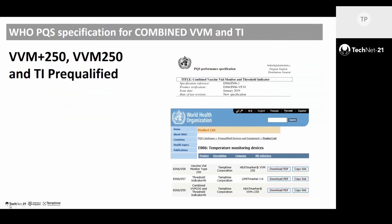The next slide, please. There you go. So in order to pre-qualify the VVM plus, as we call it, a specification had to be drafted for the combined VVM and threshold indicator, which was done. And we've pre-qualified the VVM plus 250. And we've also pre-qualified a VVM 250. The VVM 250 is a lot more stable than the VVM 30, about 8 times more stable. And we also pre-qualified the threshold indicator as part of the PQS pre-qualification. We're about to submit VVM plus 30 to the PQS laboratory to get it pre-qualified also. Next slide.